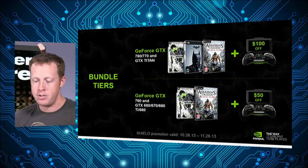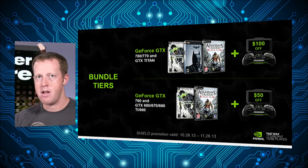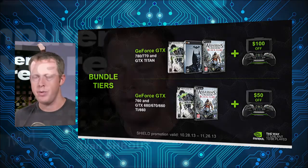Another piece of news they announced: they announced the 780 Ti two weeks ago, and nothing else really about it. Now they've released the shipping date, which will be November 7th, and the price of $699. So in one press release, they totally revamped their $300 and above product stack, right? Which is interesting. It's obviously in direct response to what AMD did.